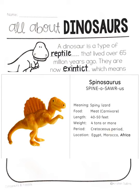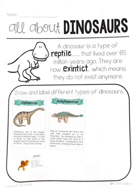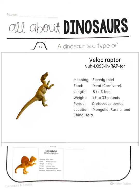And if you saw this dinosaur, kindergarten, a long time ago, you would probably see it in parts of Egypt, Morocco, which is around the Africa area. Okay, so that's called the Spinosaurus. So I'm going to put that actually right here. Moving on, we have 2 more that I'd like to show you.